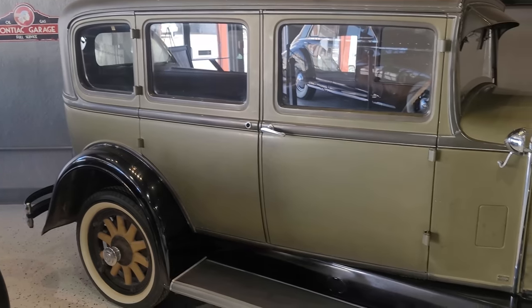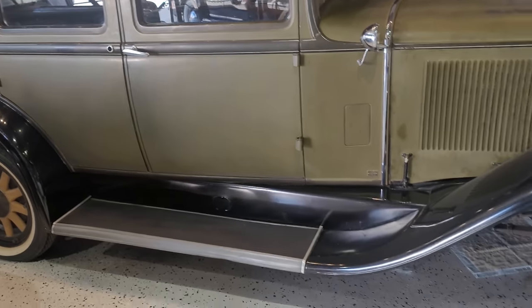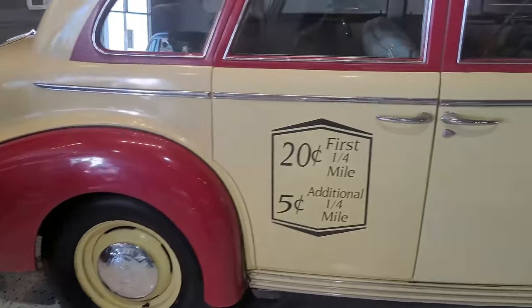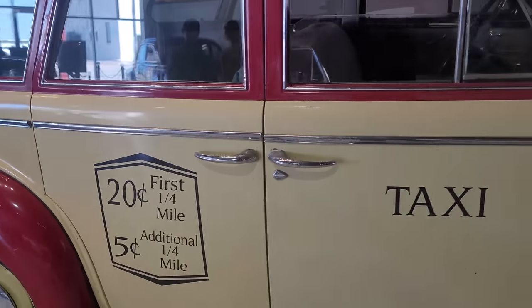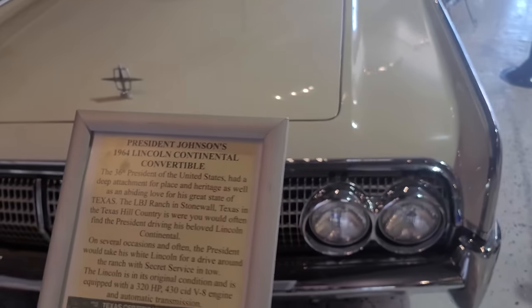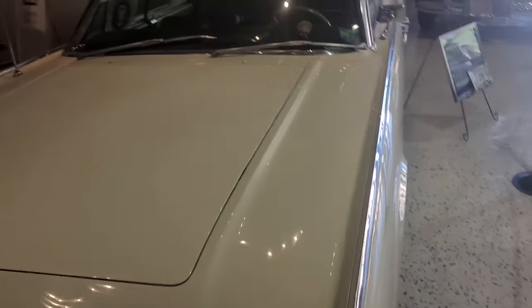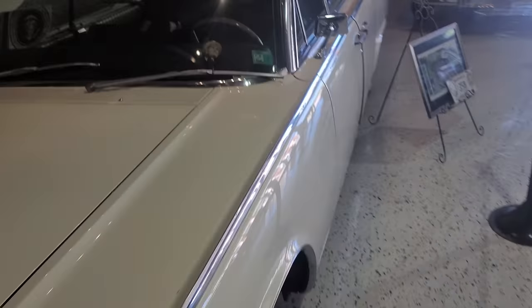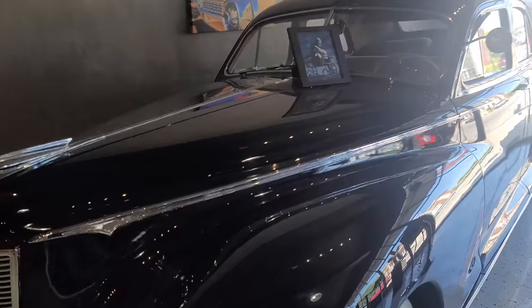Beautiful Packard right here, another Packard. Ooh, this is, it's like a 30 Buick. It's in really nice shape. Look at the wood spoke wheels. Old taxi. 20 cents. What a deal. 36th President of the United States. There's even the title. Right there. Very cool. Beautiful 41 Packard.